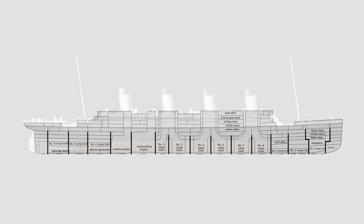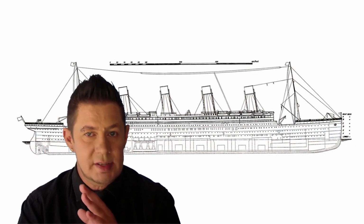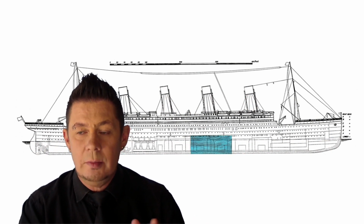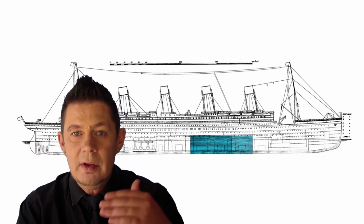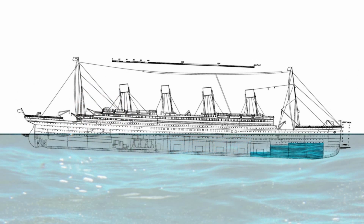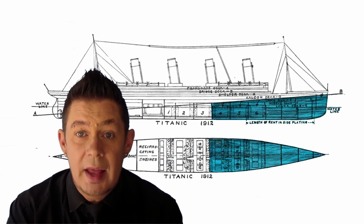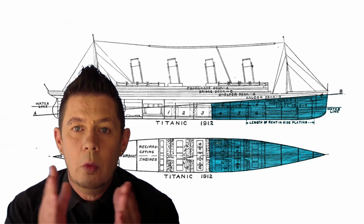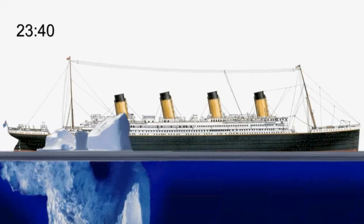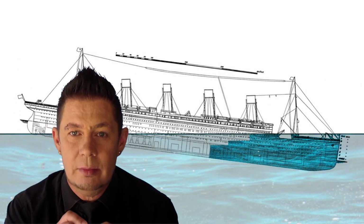Now the theory was that any 2 or any 3 or any 4 of the 16 watertight compartments could be damaged and fully flooded with seawater, and the ship would settle in the ocean and she would become practically unsinkable. Unfortunately, the night of the Titanic disaster, the first 4 watertight compartments were opened up and 2 feet into boiler room number 5. It was this little bit of damage that caused the Titanic to go to the bottom.